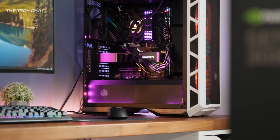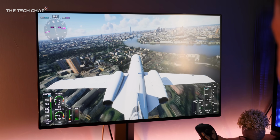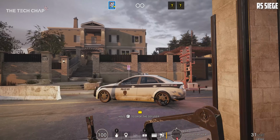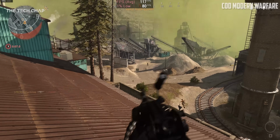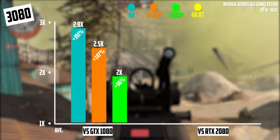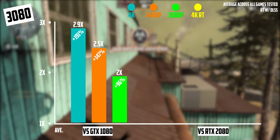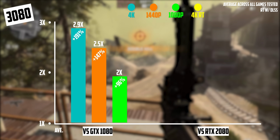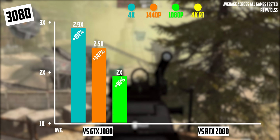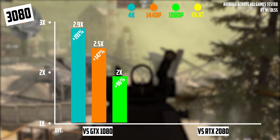But let's start high level, and after averaging all my results, how does the 3080 compare with the 1080 and the 2080 overall? Well, starting with the 1080 and in rasterized, meaning regular non-ray trace games because the GTX series don't really support it, the 3080 is a massive 191% faster at 4K. And if you're coming from a GTX 1080 and you play at 1440p, which I think is pretty common, you can expect almost 2.5 times the performance. And then finally at 1080p, the 3080 is about twice as fast as the 1080.